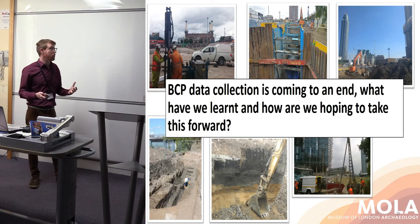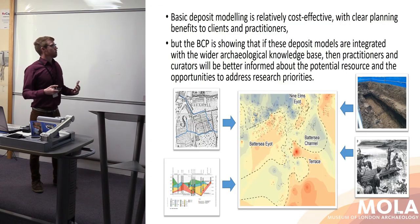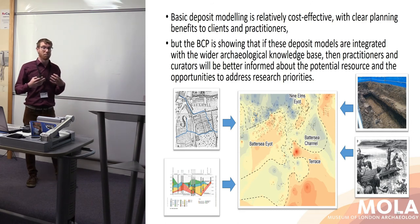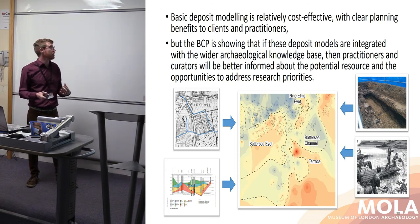So data collection is coming to an end. What have we learned and how are we hoping to take this forward? So basic deposit modelling is relatively cost effective. Especially in southern England and London, it has clear planning benefits to clients and practitioners.